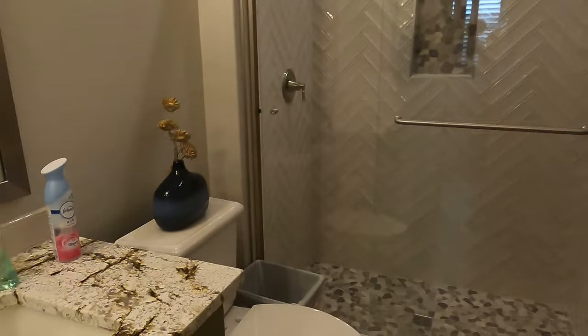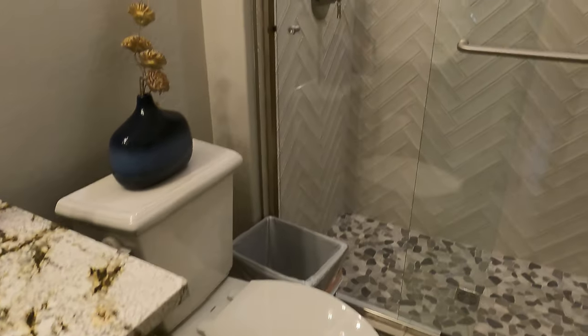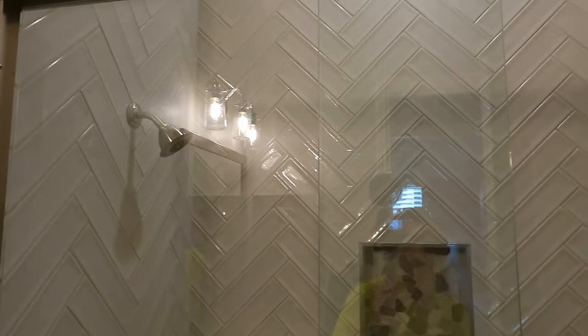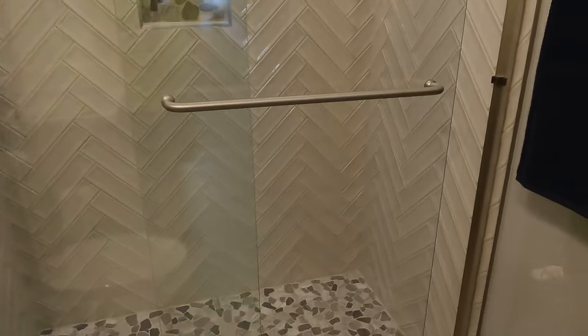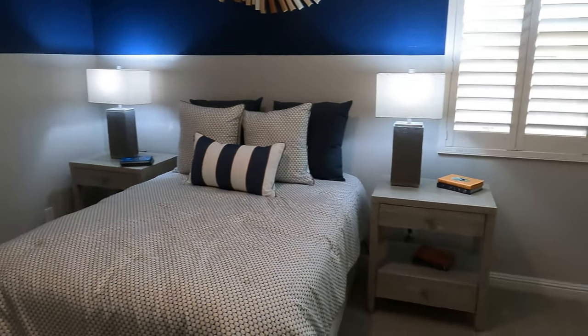And here's another full bath. So we got the single vanity here, toilet, and a beautifully tiled shower. You can tell these are brand new. You can see they still have some areas to touch up the paint on the wall. So these are gonna be polished up a little bit before people really start coming through, but we're getting a nice early peek at them.